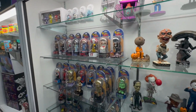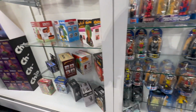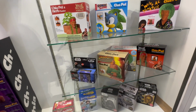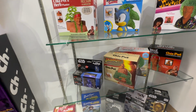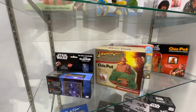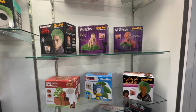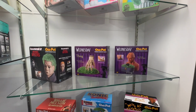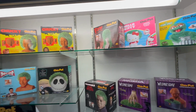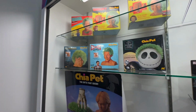And you can see things in packaging also. And over here at the end, we have the Chia Pets. That's right, they still exist. So they're out there. And the Clapper as well. So we have a nice Han Solo Clapper in Carbonite. We have an Indiana Jones Chia Pet. We have the Weird Al Chia Pet, the Sonic Chia Pet. We got some from the Wednesday line over here as well. And then, of course, Hello Kitty is everywhere. So if you're a fan of Chia, you have a lot to look forward to the next year.